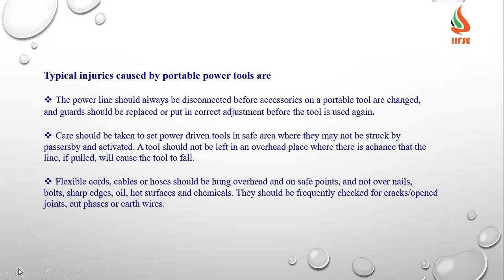And care should be taken to set the power driven tools in a safe area where they may not be struck by passing traffic or activated.